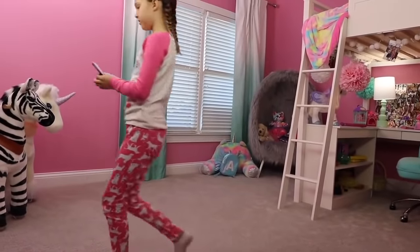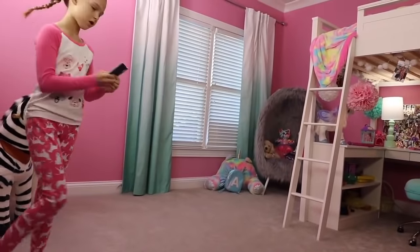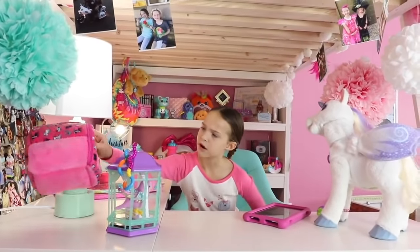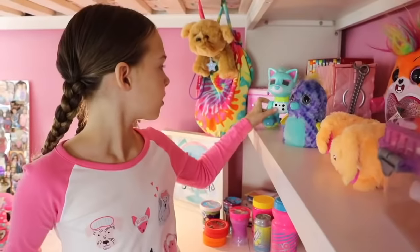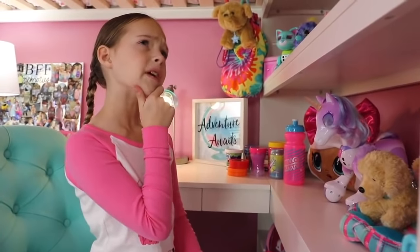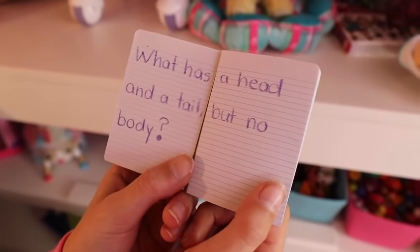What has a head, a tail, but no body? Maybe snake? They have a head and tail. But do they have a body? I know I don't have any real snakes in my room. Do I have any toy snakes? Okay, I have a toy unicorn, a toy bird, even a toy puppy. Do I have any snakes? Here's a kitty and here's two turtles. Puppy, unicorn, but no snakes. What could that clue mean if it's not a snake?